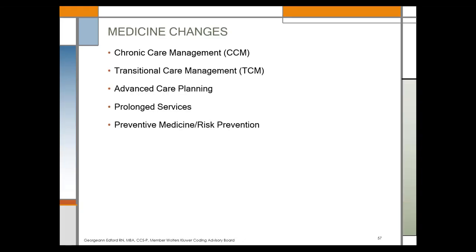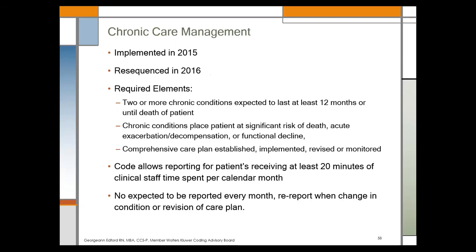In medicine, it's interesting: chronic care management, transitional care management, advanced care planning, prolonged services, and preventive medicine. The chronic care management codes were implemented last year, and this year they were resequenced. There are required elements to it. The patient has to have two or more chronic conditions. They are expected to last at least 12 months or until the death of the patient.